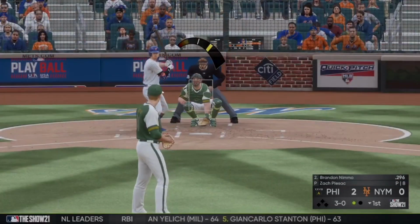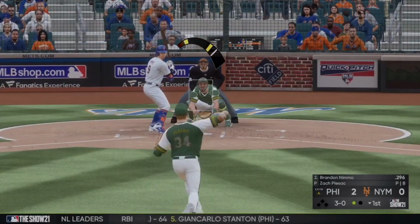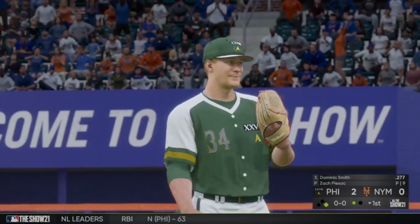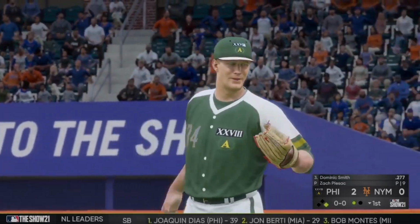Boy, that's one of the toughest pitches to lay off. A hard breaking ball at the back foot. Tough take on a terrific pitch. And he missed with that one. It's ball 4. A one-out walk here in the home first.